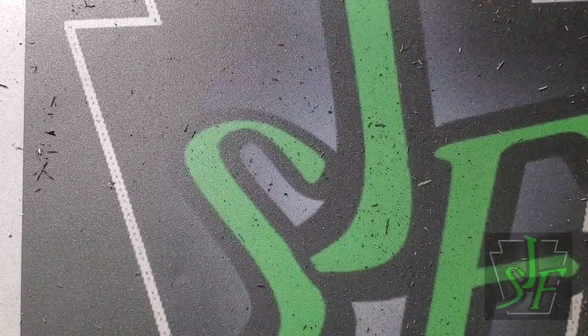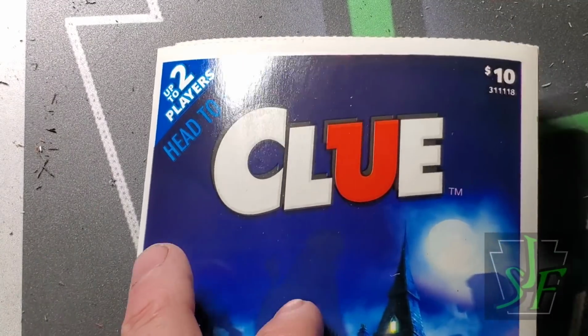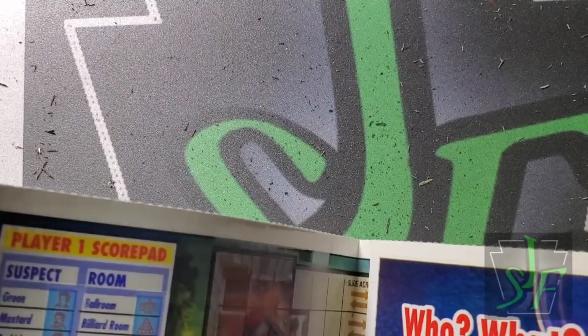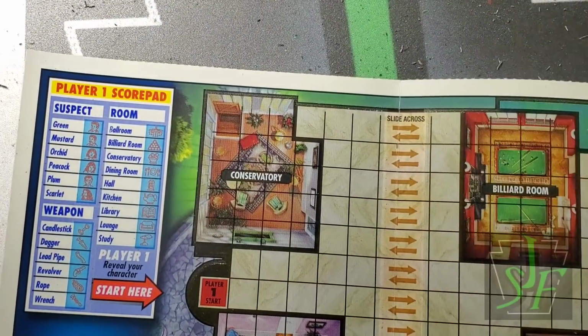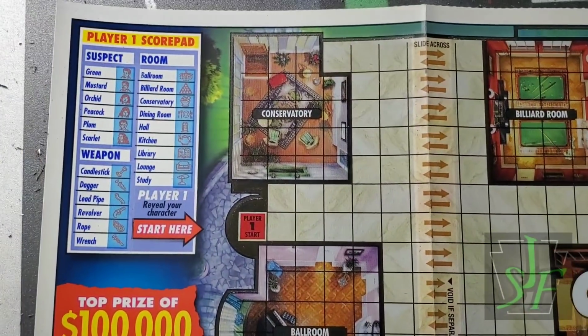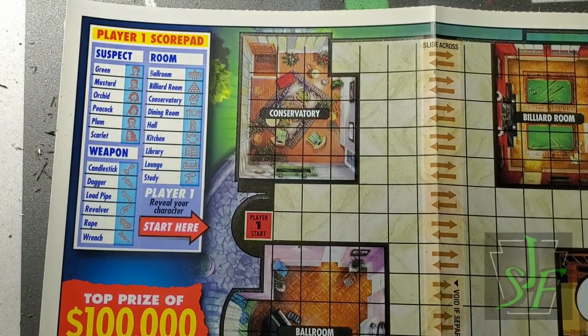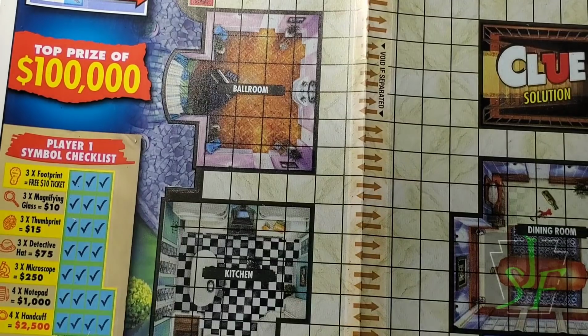Yeah, it's going to be the Clue booklet ticket. I'm not really sure what's going on here, but we'll find out. I'm going to open up the book and see. Oh, boy. This could be tough. I don't even know how I can play this, because there's so much to do on it. I have no idea. Got player one and player two. I guess I'm going to be both of me. Me against me, which means I'm going to lose or win no matter what.